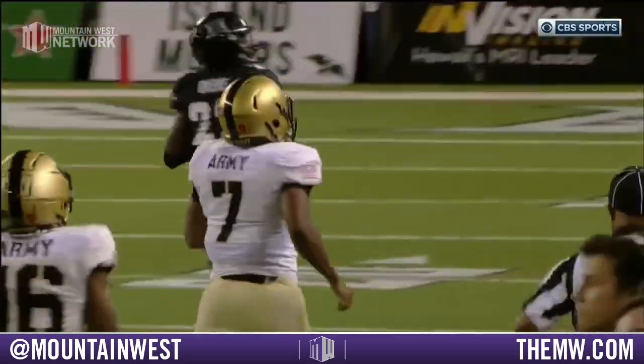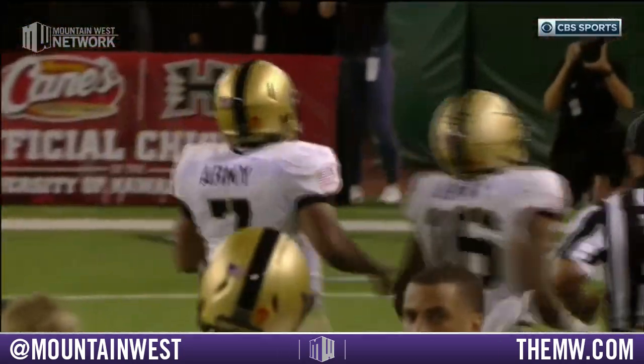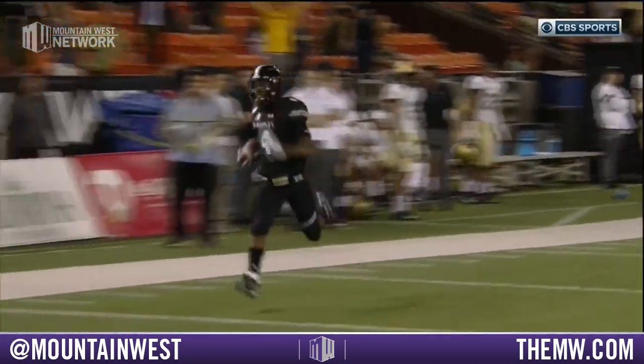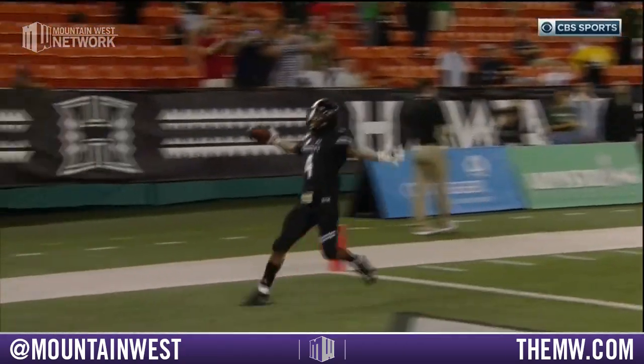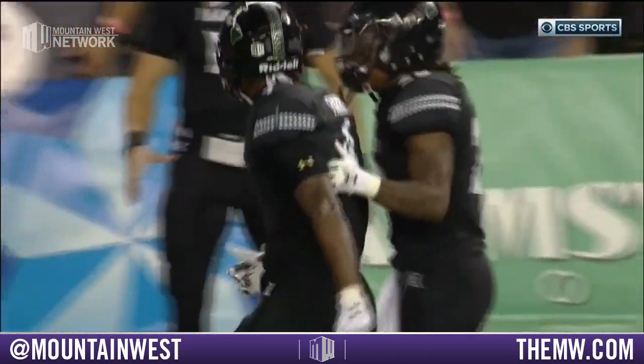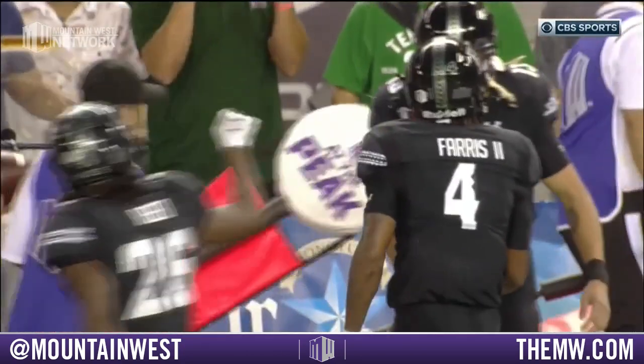Great for him on senior night here. Hawaii does it after their games. A lot of teams, most teams do it pregame. Personally, I'm a fan of doing it after the game because you can just focus on the game.